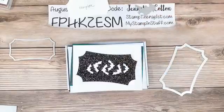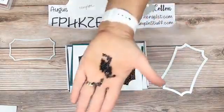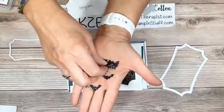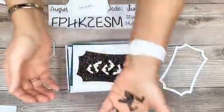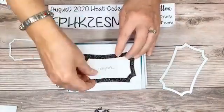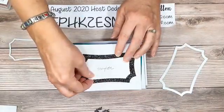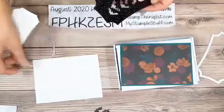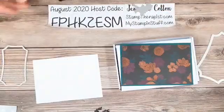So then I have 6 bats to use on all of these projects I'm making today. 6 glimmer bats. So obviously I could have just cut the bats out of another sheet of glimmer paper, but all of that's going to get covered up, so why waste it? Okay, and then I have a scrap of Whisper White to stamp and die cut from.